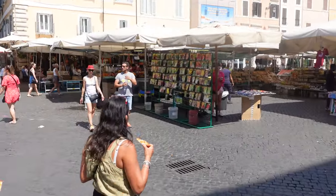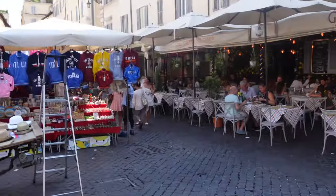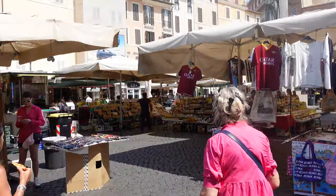This is a very touristy place, a very famous market area in Rome.